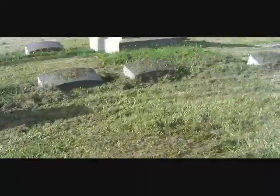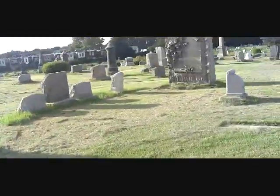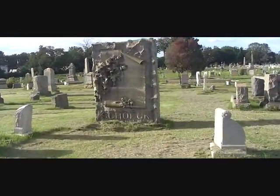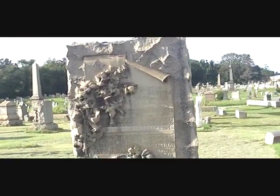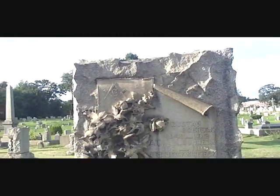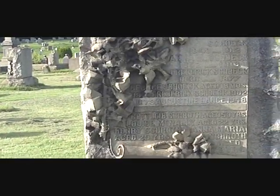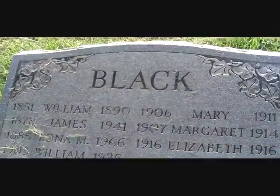It just got done cutting the grass, so things are covered. They didn't brush off some of the tombstones. Holy heck. Sorry, dead people. Holy crap. Damn, that is elaborate. I wonder how much that actually cost. Black.